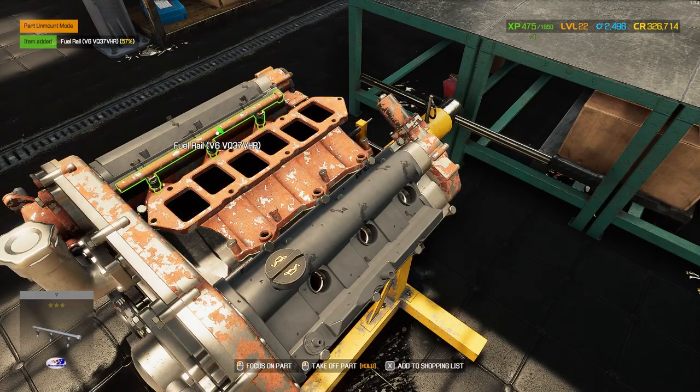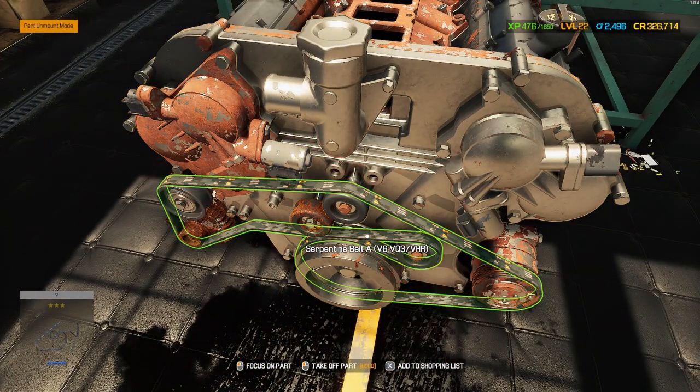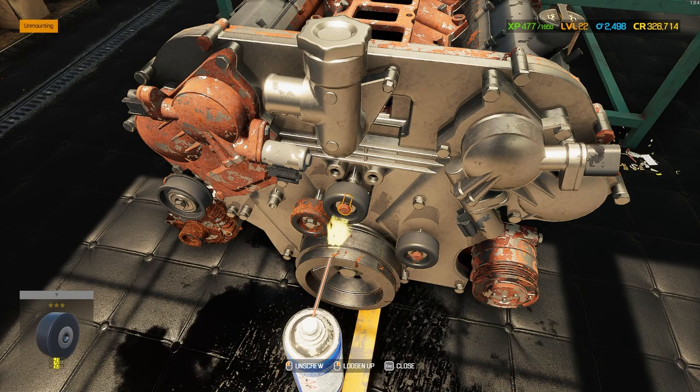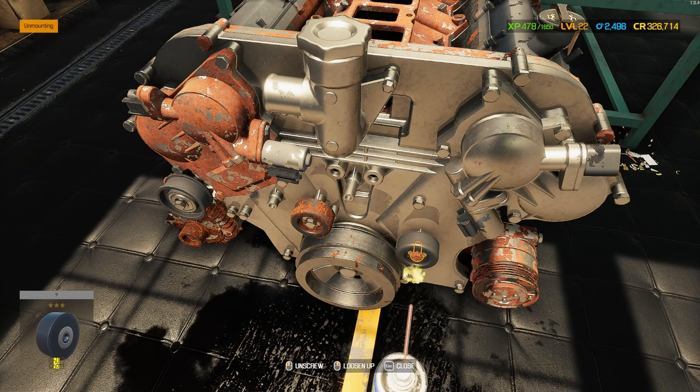All right, fuel rails out. Get out. Beautiful. And what do we got here? So many idler rollers, so little time. Okay, serpentine belts. Idler rollers. Get that out there. Get the idler roller out there as well.